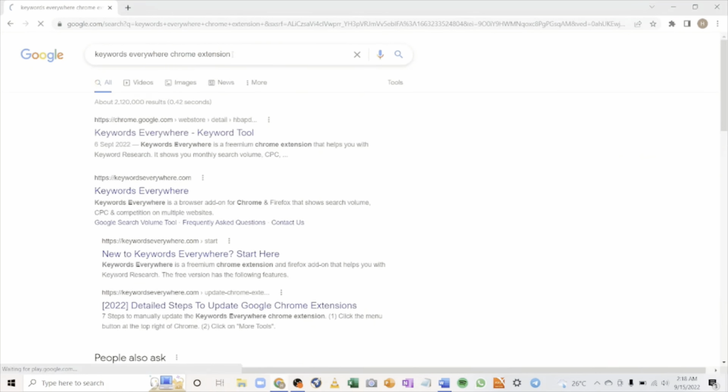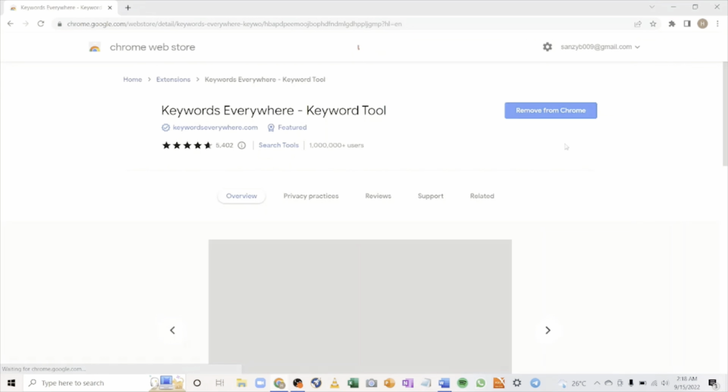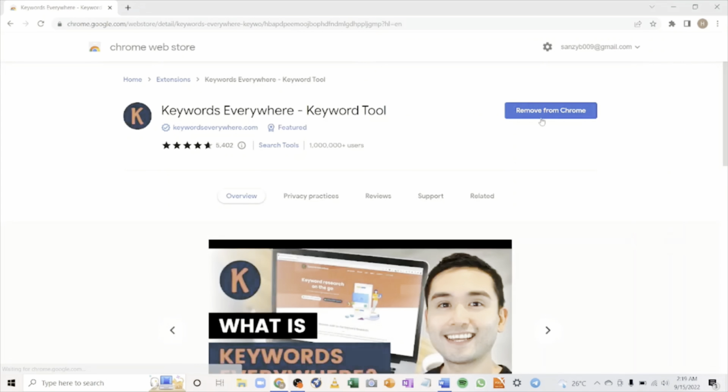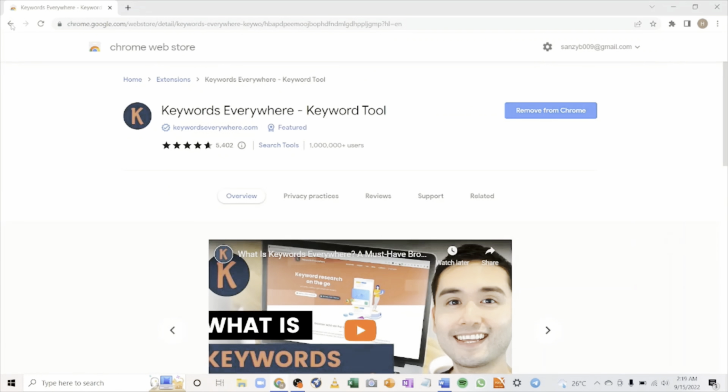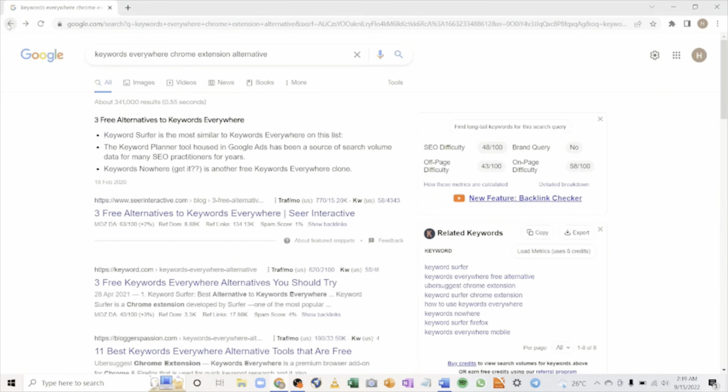Okay, so you are here, right? Click on this first link and make sure you add it to your browser. You can see mine has been added. That is why it is showing remove from Chrome. Now you've added those three extensions to your browser. You can start your keywords research now.